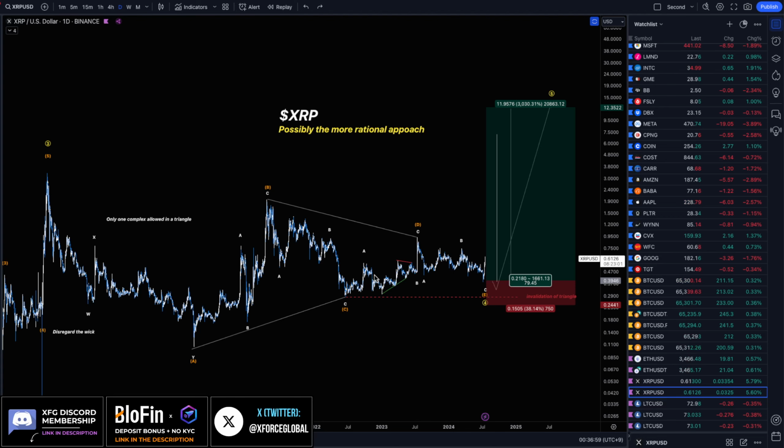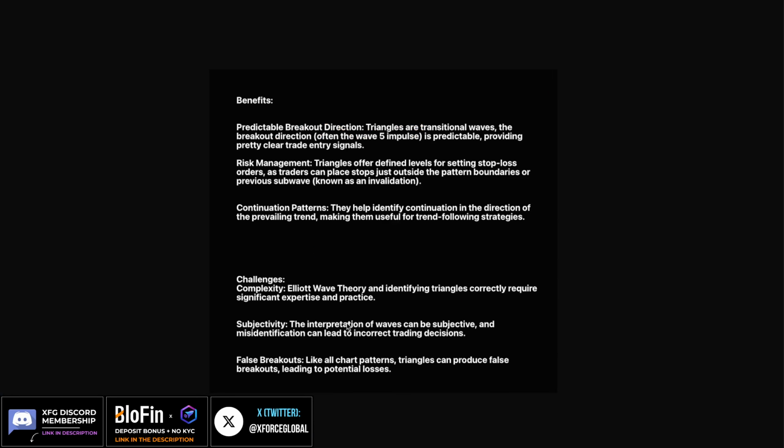Then there's the subjectivity behind the triangle itself, which means that the interpretation of waves can be subjective, and even when they are identified properly, many traders will often be biased and think it won't play out. This is more of a recent observation than anything else.